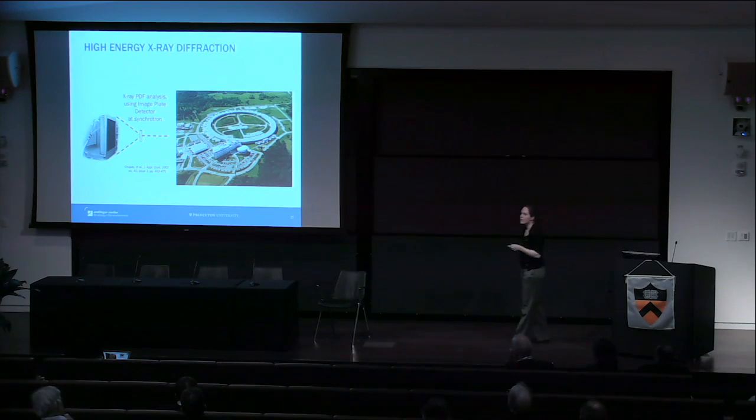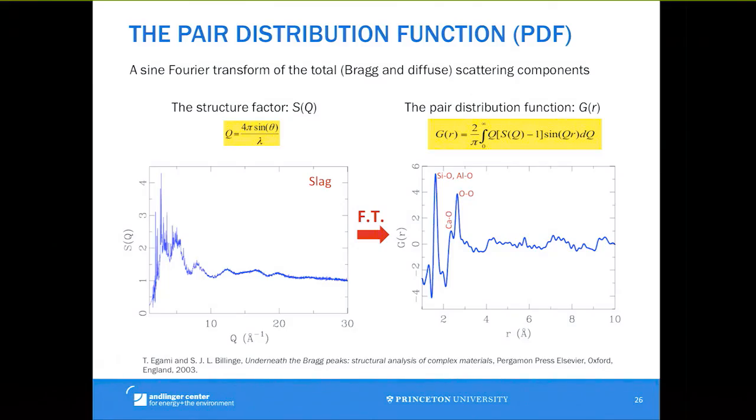And diffraction looks at the atomic structure of the materials. The key thing that we're doing is looking at what's called the diffraction patterns in reciprocal space. I want to try and explain it more succinctly. You end up with this data, and if we take a Fourier transform, we go from what's called reciprocal space into real space. And the real space is telling us about all of the atom-atom correlations in the material.